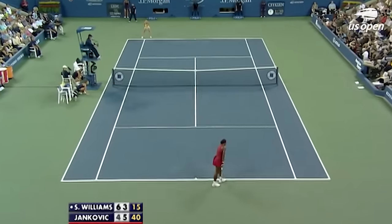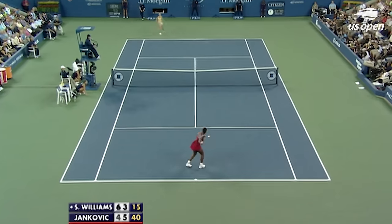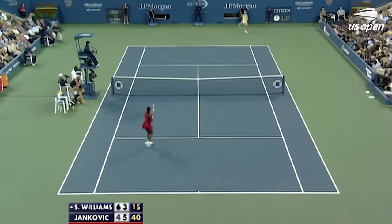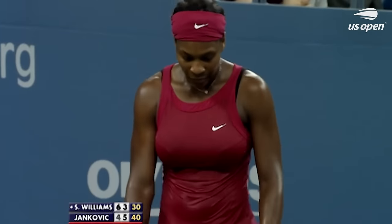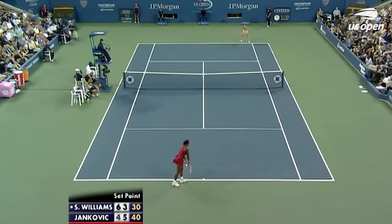It's that backhand down the line to get on the board in this game. And she's still down two break points. Set points. And she's very careful with both of those overheads. She didn't go after them the way she had in the previous games, as though she didn't have the confidence that she could keep them in. Two break points saved, two set points saved, I should say.